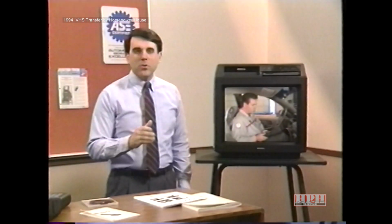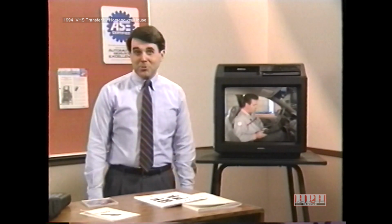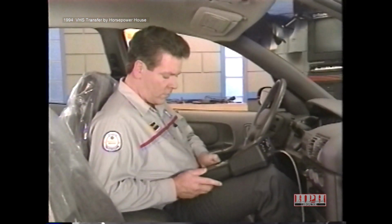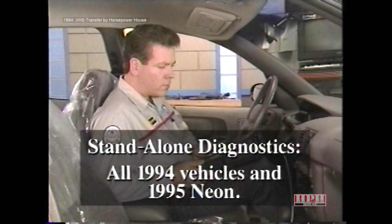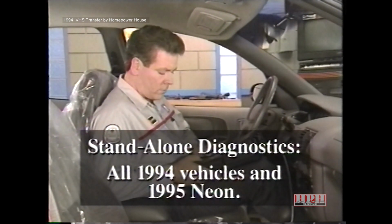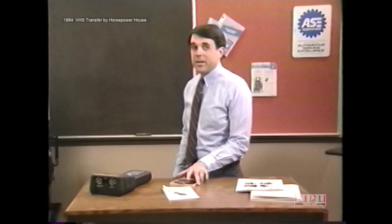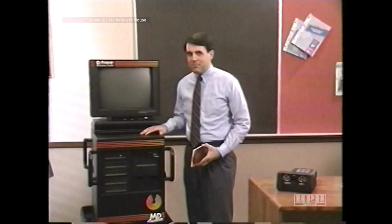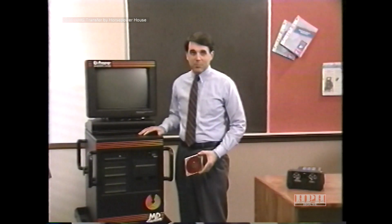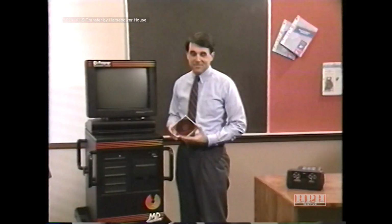So now you know a few of the interesting features of the new scan tool. But what vehicles can you use it on? Of course, you already know that you can use the DRB III for Neon diagnostics, and it can be used for standalone diagnostics on all 1994 vehicles as well. The DRB III can also be used in conjunction with the MDS on any vehicle which the MDS is currently able to diagnose, provided Release 12 is installed on the MDS unit.